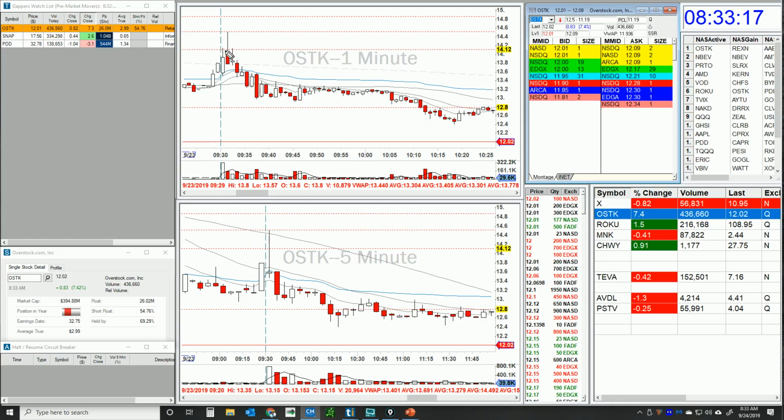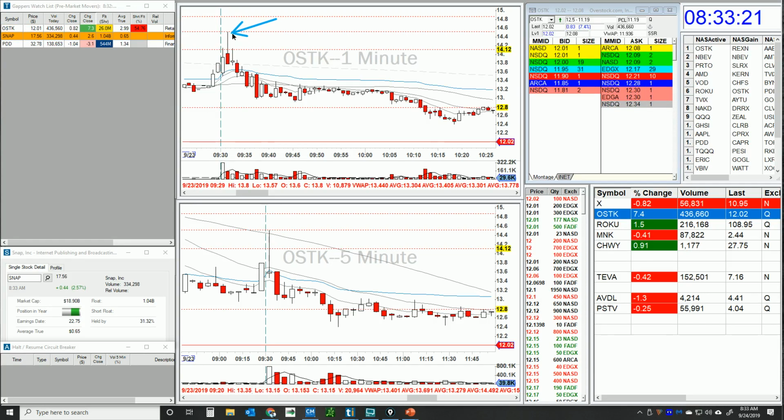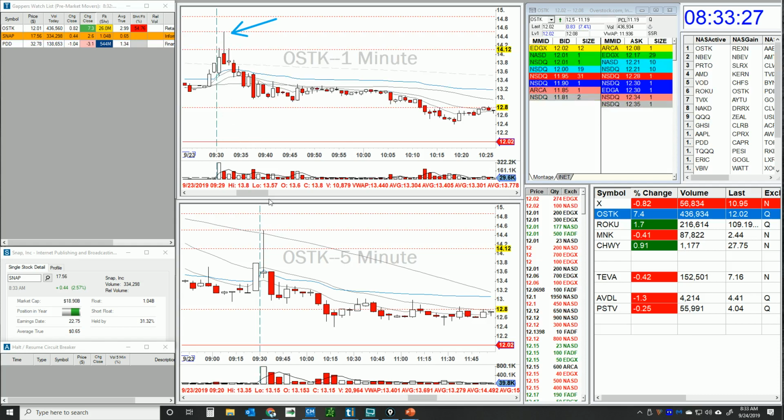You can see you get a nice pop up over here. This candle goes all the way up to, what's this, 14.50. And then look at this huge drop right back down to 13. So again, you've got to be very careful when you're trading this stock. It can move very wild. And this is what Norm and I have been advising you guys. With this one, you have to treat it not like a low float, but you have to have that type of risk management when it comes to this one.